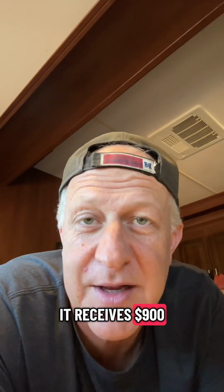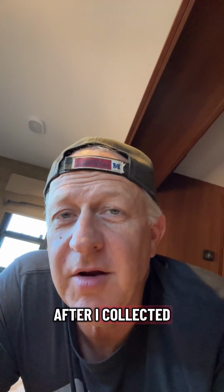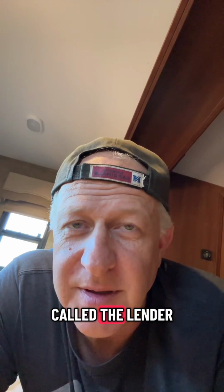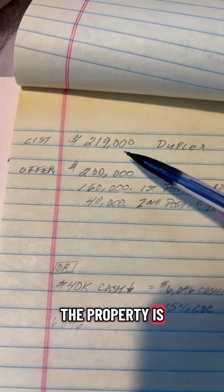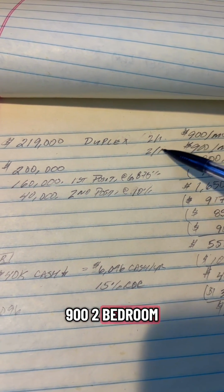It receives $900 per month for each side. Each side is a 2-bedroom, 1-bath. After I collected all the information, I got off the phone, I called the lender, collected all their information. The property is listed for $219,000. It's a duplex, 2-bedroom, 1-bath for $900, 2-bedroom, 1-bath for $900.